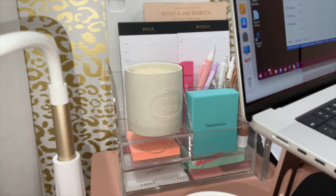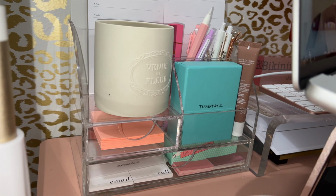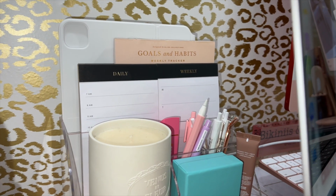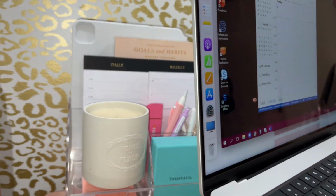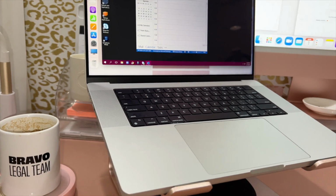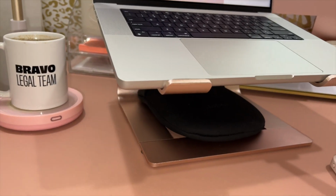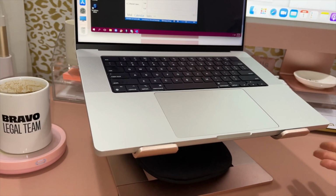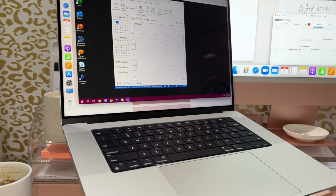Behind, I have just some office things, sticky notes, pens, little daily planner sheets, and I use those from time to time. My MacBook right now is sitting on top of my stand that I had for my MacBook Air. It fits the Pro just fine. I don't think I would need a bigger one.